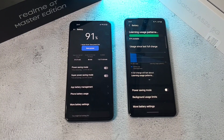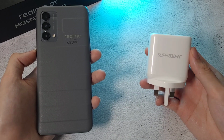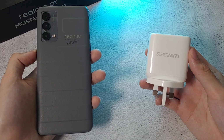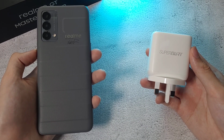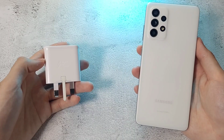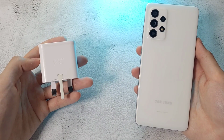But one thing that is different, of course, is the charging. Over here with the GT Master Edition, it does come with 65 watts of Super Dart charge, so it's able to charge up from 0 all the way to 100% in just over half an hour, about 30 minutes. And here with the A52s 5G, it only has a 25 watt brick charger right off the box.